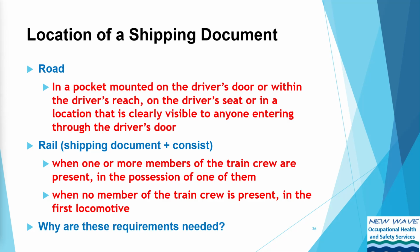Why are these requirements needed? Remember, once again, these are emergency regulations. They kick in after incidents. In some serious incidents, the driver may be incapacitated and unable to tell emergency responders what they are carrying or where the shipping document is. In such cases, having the document in a consistent location allows emergency crews to find it themselves.